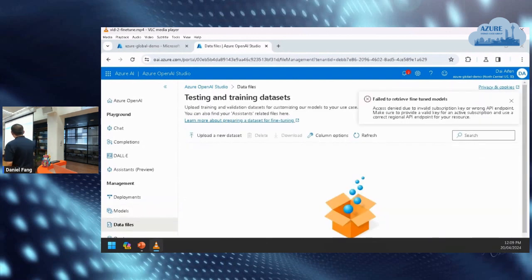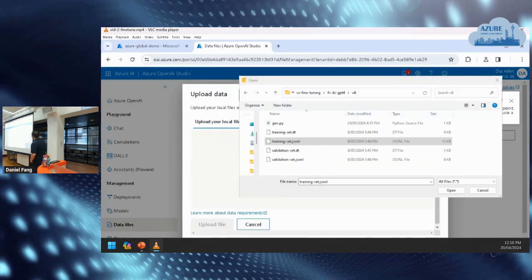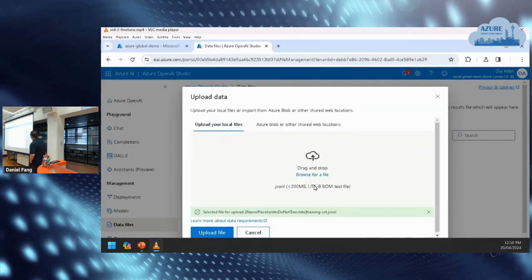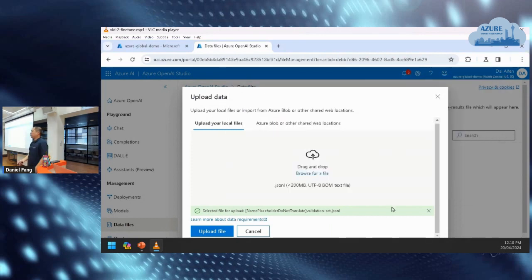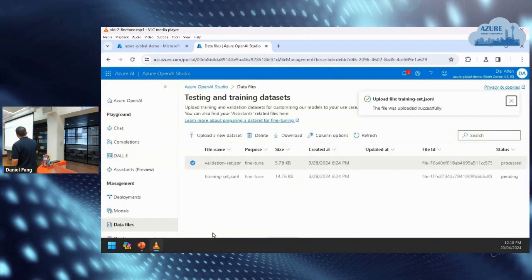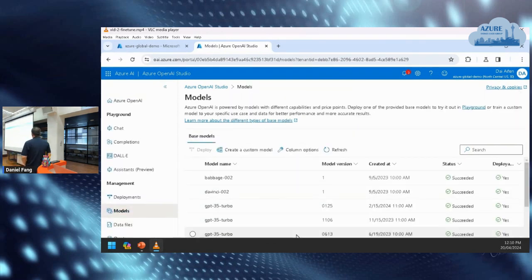There are two files you need to prepare. One is called the training file, basically having all these scenarios. The second one is the validation file, basically helping the process to validate your results. Is it getting better or worse? So we have both files uploaded, training and validation. In my case, I have about 30 different scenarios there and 10 for the validation.